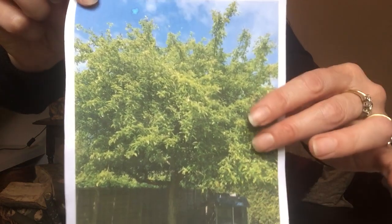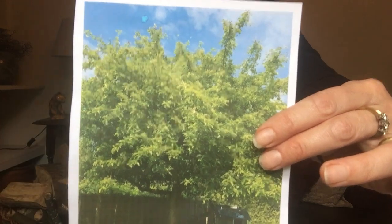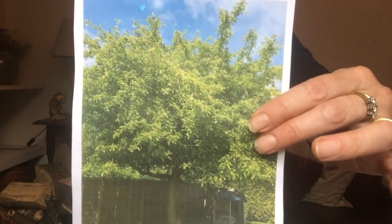I've also got here a photo of my apple tree, and not long ago there was lots of blossom on this tree, but now look, it's covered in leaves. And I did have a good look around to see if I could find the beginnings of some apples starting to grow, but there's none on there yet. But it won't be long, because normally there are hundreds of apples on this tree. So we have lots of apple pies and apple crumbles.